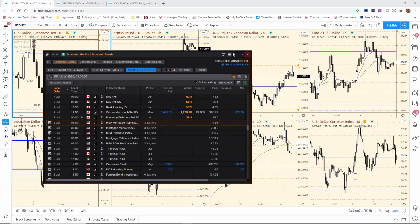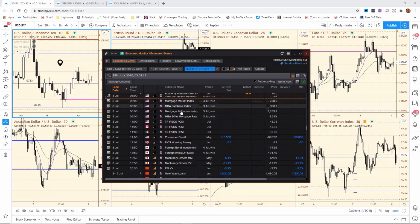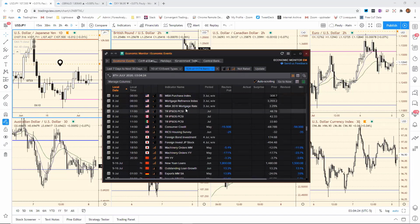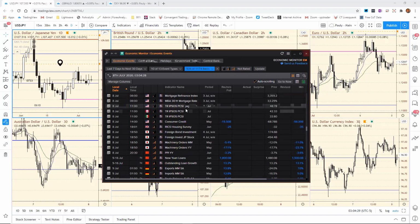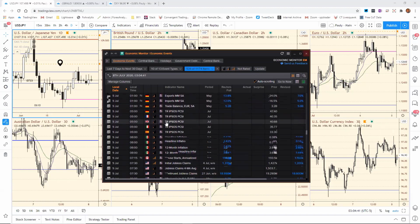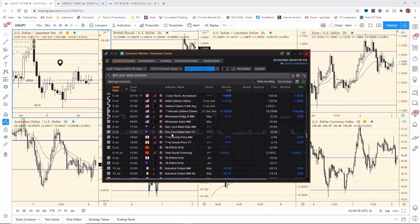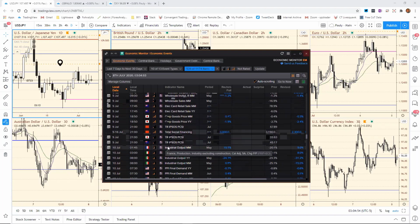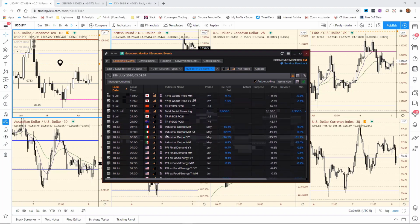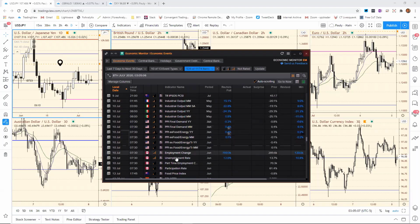Taking a look at the calendar on the day, there is just no activity whatsoever, at least here in the European session. And even for today, here in the US session, no data whatsoever. Tomorrow we do get German exports, Mexican inflation, and here in the States, jobless claims. Then on Friday, we do get final PPI along with Mexican industrial output and Canadian jobs.